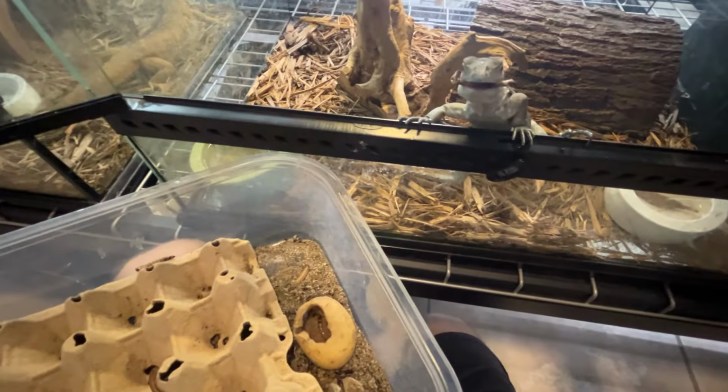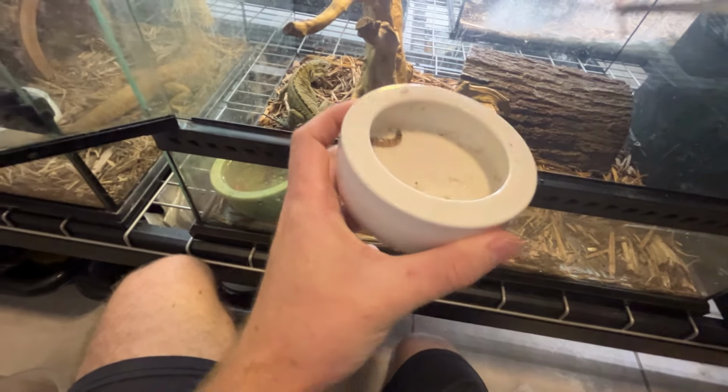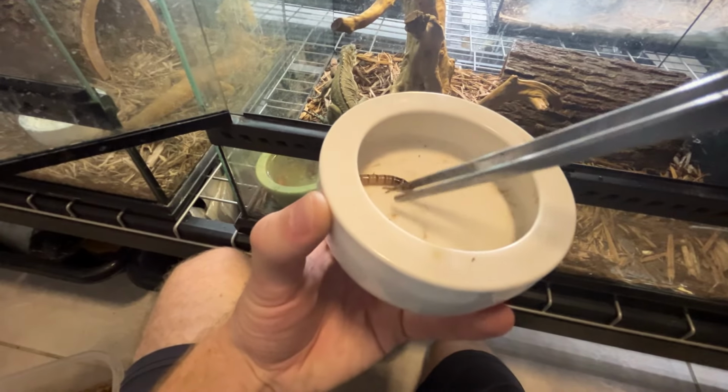All right, we'll put one more inside of his bowl here. These bowls have been another thing that has made my efficiency go up like crazy because I could just throw the worms in here whenever I don't feel like tongue feeding them. And they could get it on their own and the worms won't be able to escape.